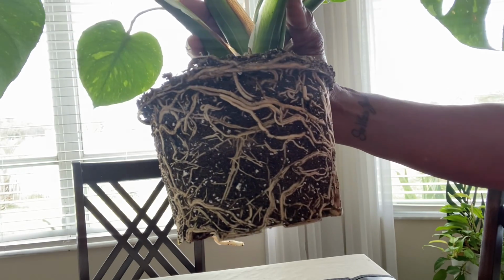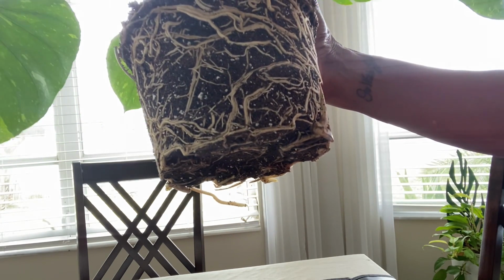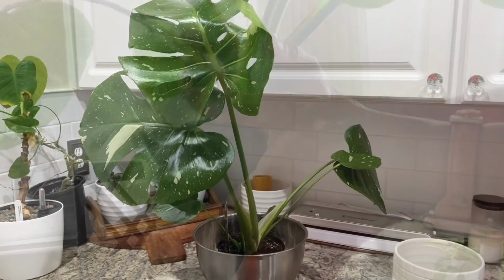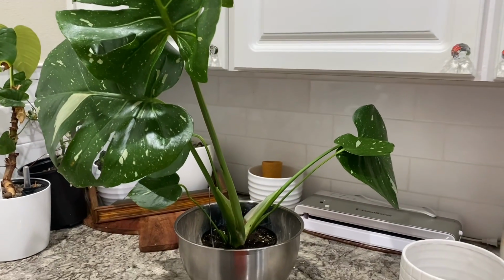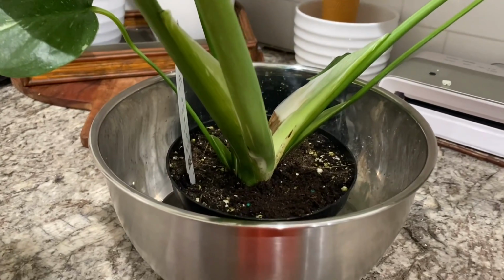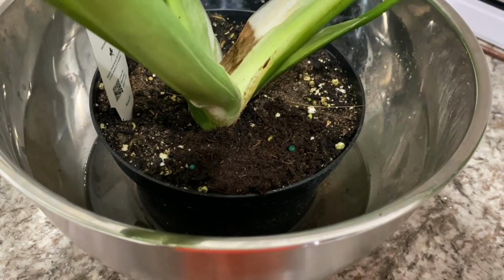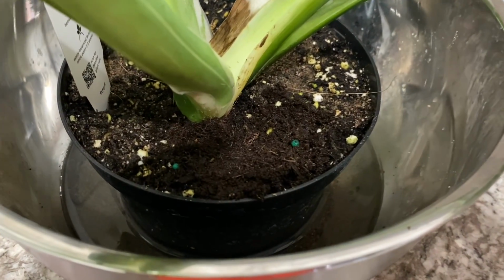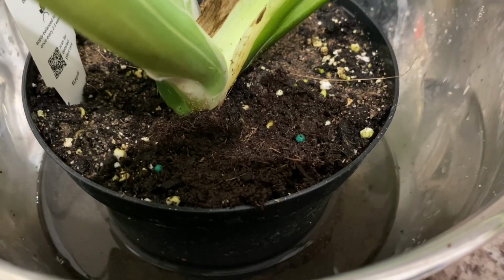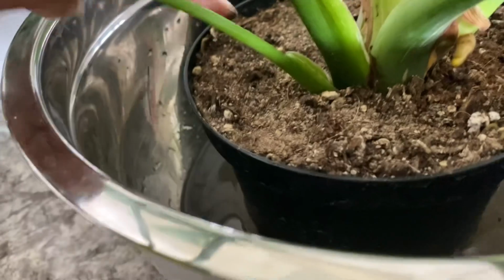It's very dry. It doesn't look like it's been watered anytime recently, but the roots are plump and they look really good. So I'm really pleased with the way this plant is looking. I like to bottom water, so I just popped it into this bowl of water that also has a little bit of fertilizer in it to feed the plant. And I also put a systemic pesticide in the water just in case, to protect it against any pests.